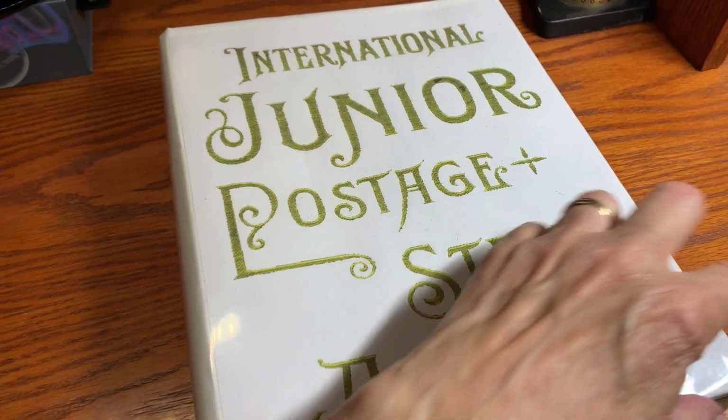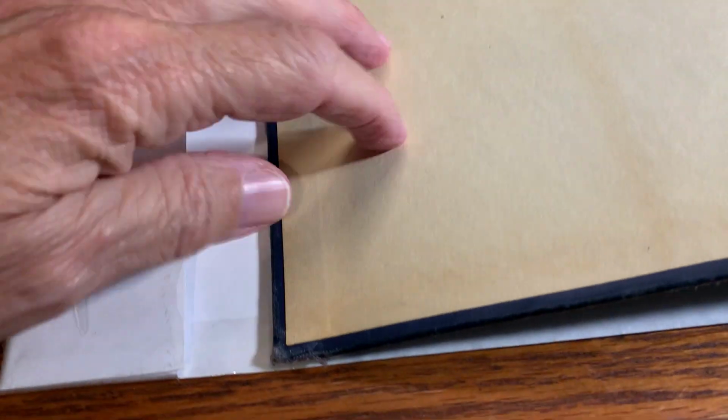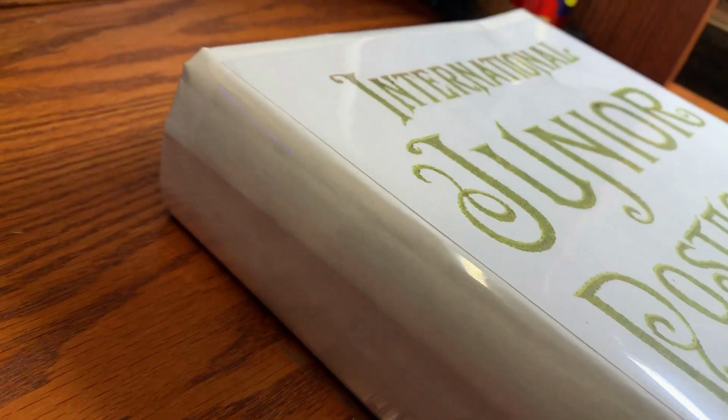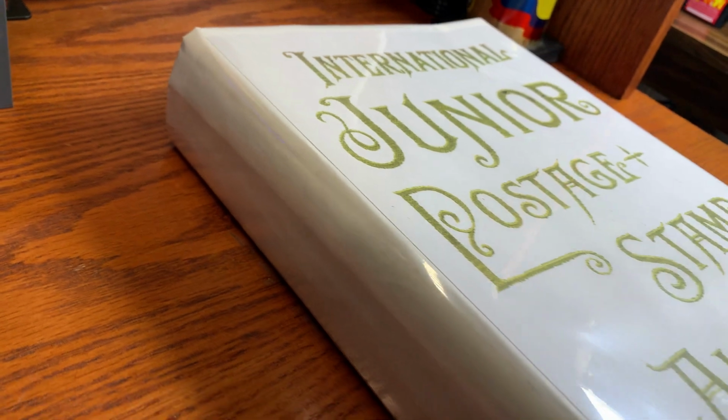And looking at the inside there, you'll notice it is loose here. It slips into the end flap, so there's no tape touching the album itself. The spine is still blank. I'm going to have to come up with a nice little design to put on the spine.